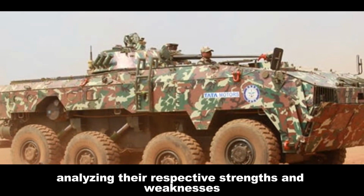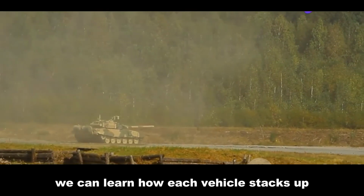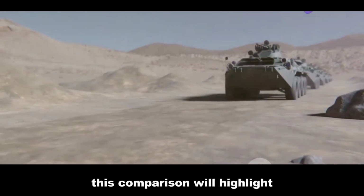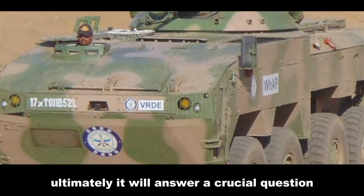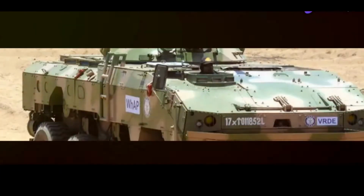Analyzing their respective strengths and weaknesses reveals a great deal. We can learn how each vehicle stacks up in the modern battle space. This comparison will highlight the factors that determine battlefield dominance. Ultimately, it will answer a crucial question: which APC reigns supreme?